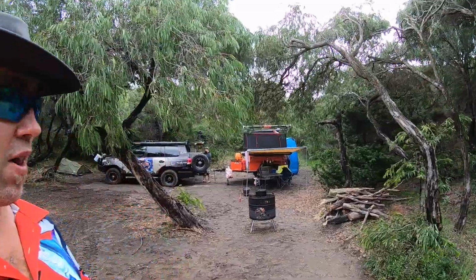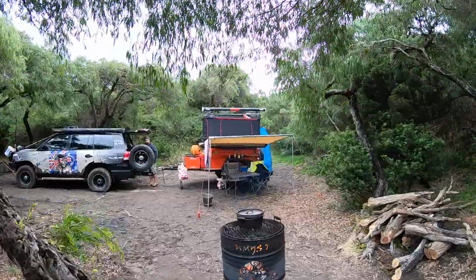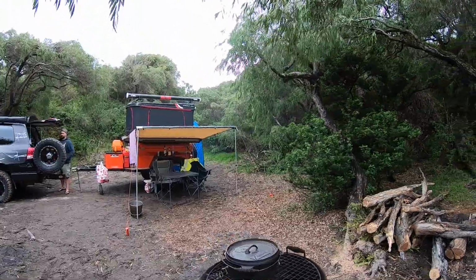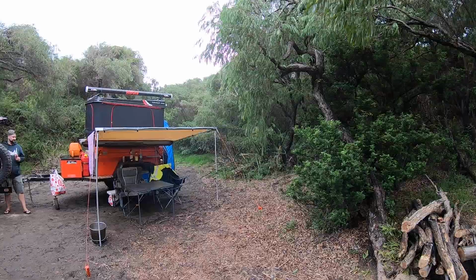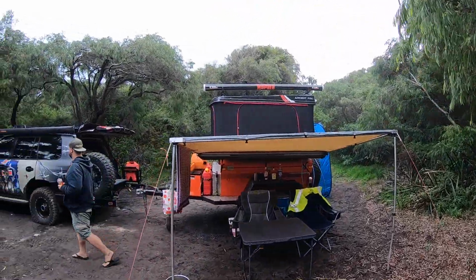So today we're just going to sit by the fire, probably have a few drinks. I've got some scones on the go there in the camp oven, so I'll show you how they turn out. Hopefully they're all good. Thought I'd give you a little walk around the campsite while we're not doing much, just to give you a look at what it looks like.